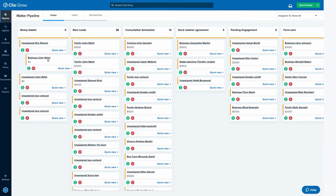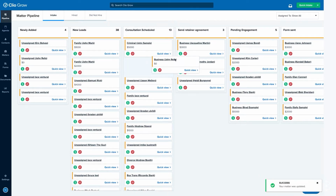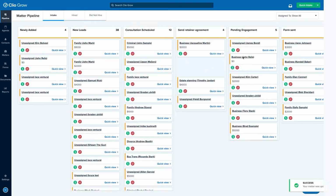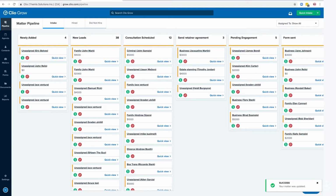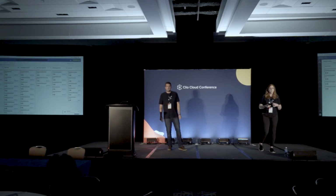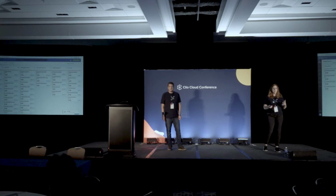So we're at the point of the journey where Steve mentioned Harold just scheduled an appointment. And this means he's now inside of the intake process. He's inside of Jordan's process within Grow. So the matter pipeline within Grow is actually where Jordan goes to track the client journey throughout the intake process. This is essentially a snapshot of all the leads in the system and the value of these to the firm. So an example of this, as you can see on the board, we have a column that's newly added all the way through to when the contract is sent.